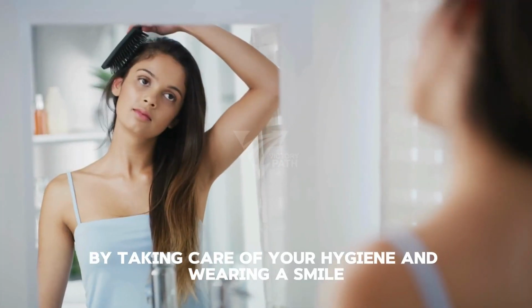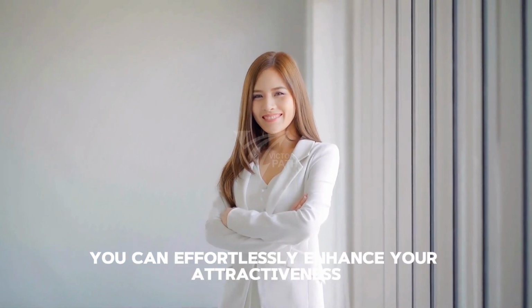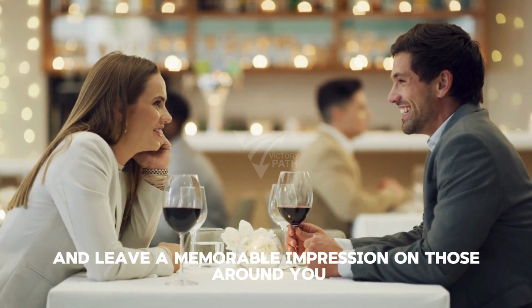By taking care of your hygiene and wearing a smile, you can effortlessly enhance your attractiveness and leave a memorable impression on those around you.